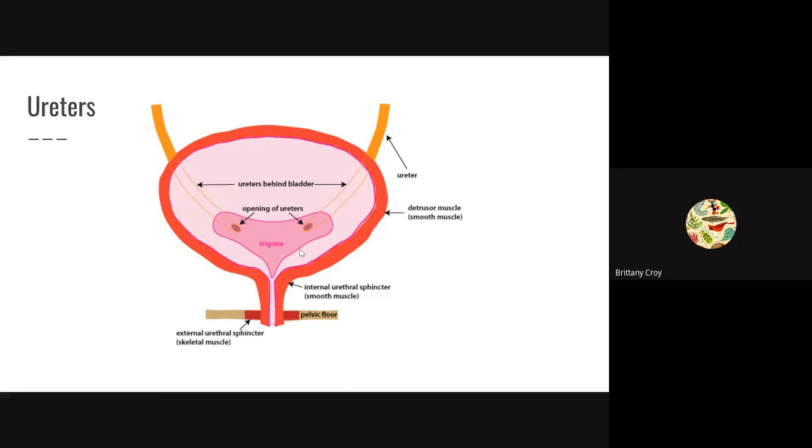The reason is, if you could picture, once that bladder is full of urine, it's going to expand. And when it expands, it actually blocks this opening, so urine can't go back. Convenient.